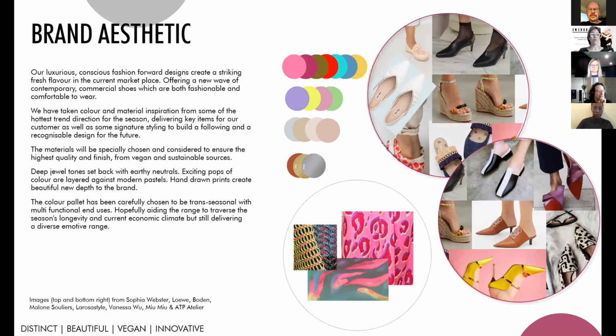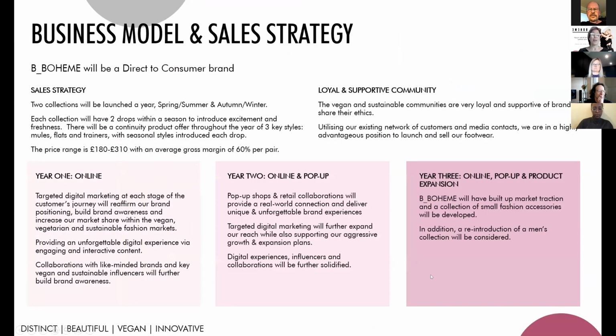Our brand aesthetic: our footwear will be beautiful, colorful, feminine, and luxurious. Our designs will be a striking fresh flavor in the current marketplace, which women are looking for. We will offer a continuity collection of mules, flats, and trainers with seasonal drops to introduce excitement and freshness. The continuity collection is a nod to the everyday luxurious comfort of the homebound lifestyle that we live today with the COVID times. We're inspired by, oh God, I've gone too far. Anyway, you can see some of the models that we're inspired by there.